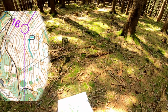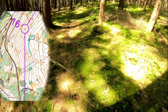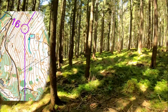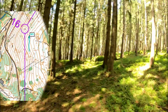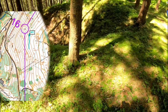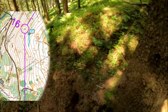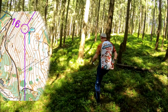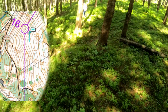You saw it. I was just looking at it, and that was it. I should have taken the bearing and gone down, but I didn't. For some reason, I wasn't sure about myself. Here is a ditch in which was a control. I could have asked this guy, where am I? But probably I felt stupid to ask that. So I didn't ask where I was exactly, and I just continued. At this point, I probably didn't know where I was. And so I made a mistake here.